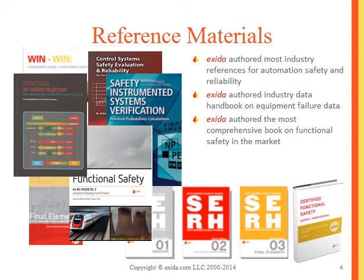Reference materials. We've actually authored a lot of books on automation safety and reliability, and we also have one of the main industry standard handbooks on equipment failure data, and also from the point of view of functional safety. So we have a wide range of reference materials, and also on our website too we have a lot of free information. If you go to the website, we have blogs, we have white papers, articles. These webinars we do are recorded and held for a year and then archived, so you can also find a lot of interesting topics and information.